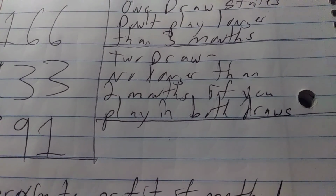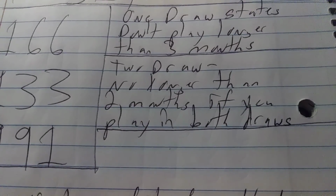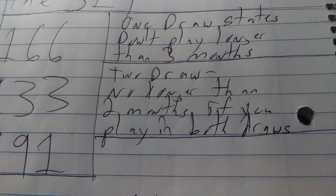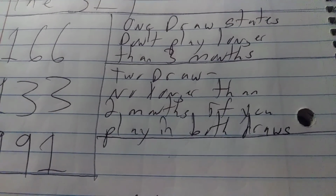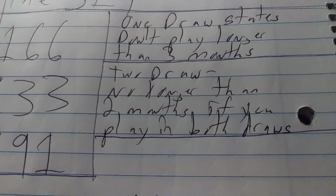And if you're a 3-draw or a 4-draw state, then I don't think this method is going to work very well for you, so I'm not sure I would apply it to your state unless you want to choose just 2 draws or 1 draw to try this method out in.